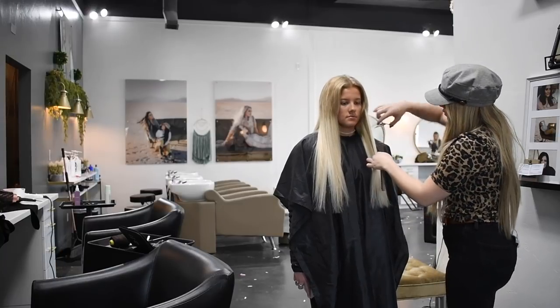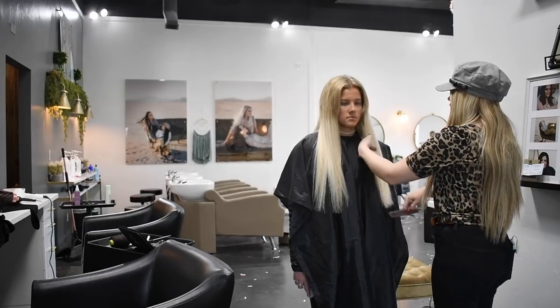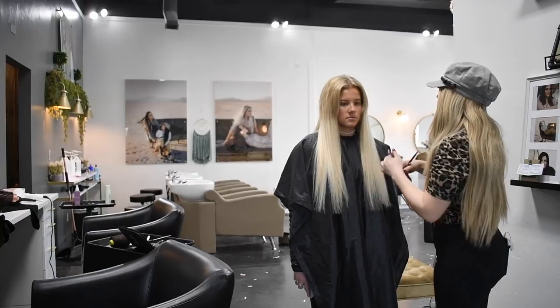Also, I know that the extensions are a little lighter than her hair, but like I said, this is going to help her feel a little brighter till her next appointment. And then with the next highlight, when she gets this bright, she'll be able to keep these extensions.